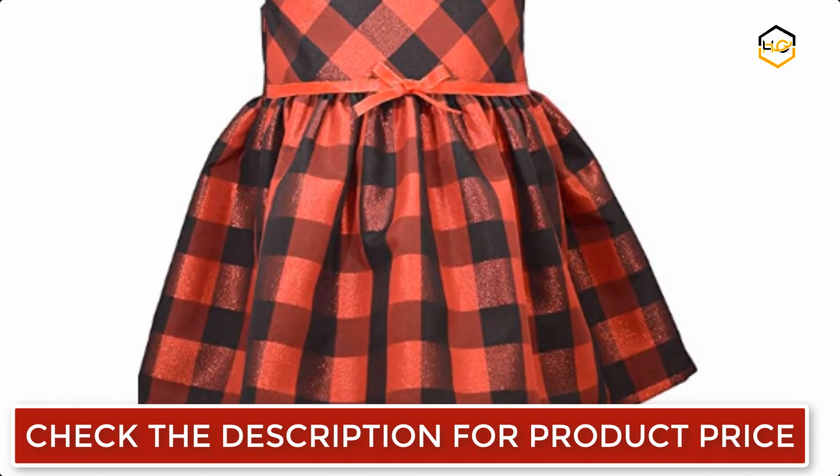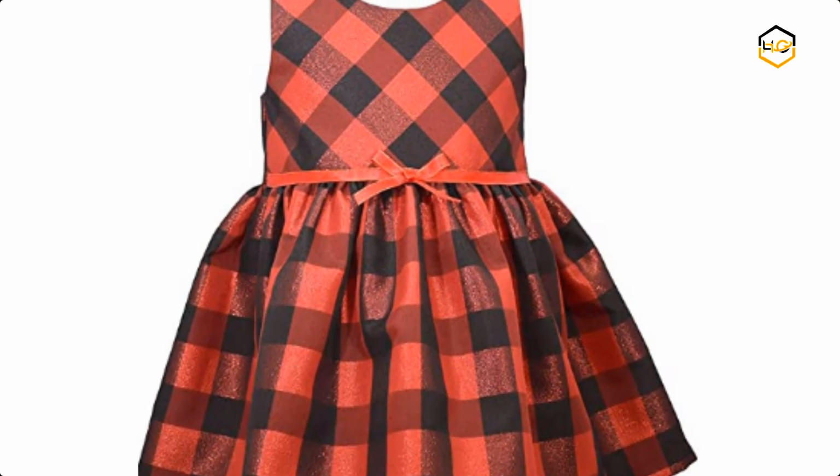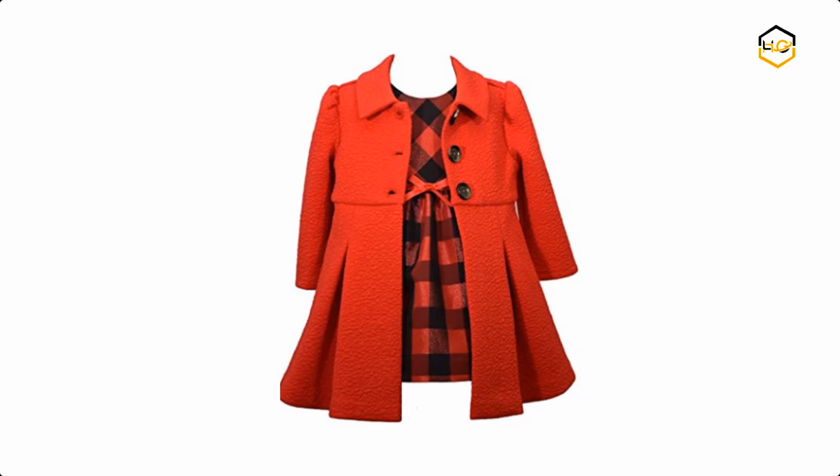This is the perfect outfit for a holiday party, family photo, or any festive winter or fall special occasion. This outfit is made with the highest quality that Bonnie jean is known for.